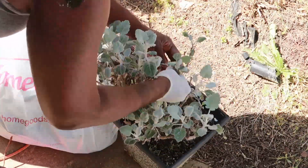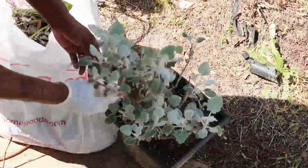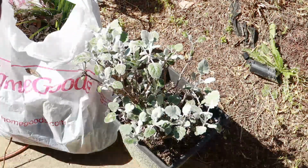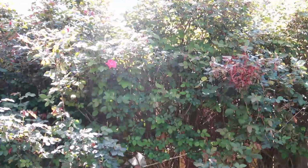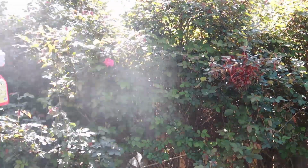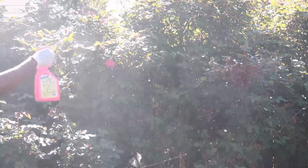Now this here is my Dusty Miller. It has actually really taken hold. This is a plant I leave out all year long, and it comes back. I can't seem to kill it. Another thing that I can't seem to kill is my rose bush. As you see, it is on one.